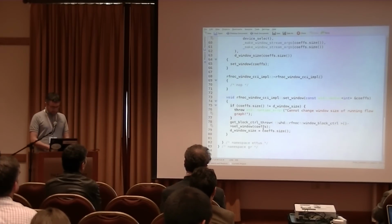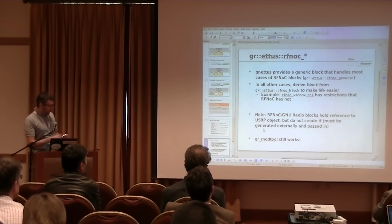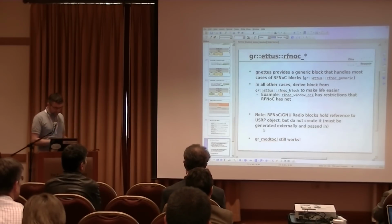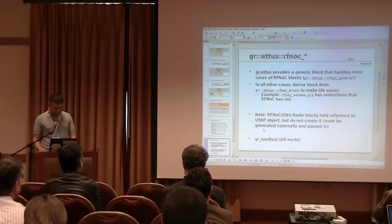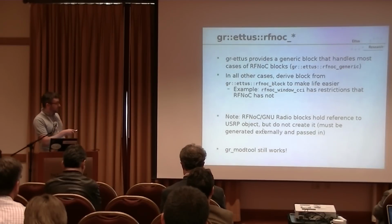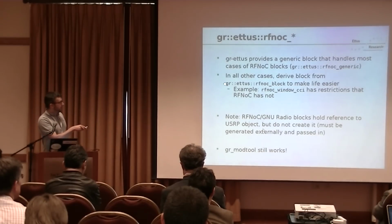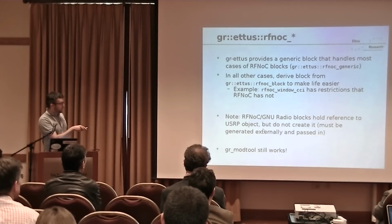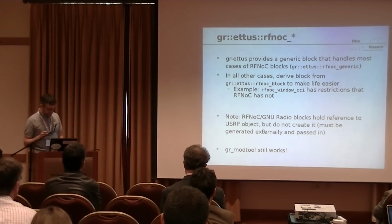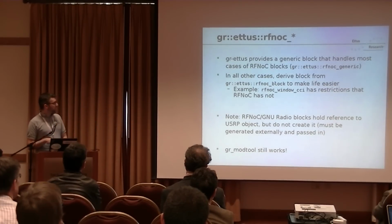So writing the C++ blocks with radio is pretty simple, and gmodule still applies. You just need to change some minor things. One thing I didn't go into details on, but you should keep in mind if you have to write your own blocks, is that they will derive from RFNoC block instead of GR block. And if you don't know what that means, it doesn't matter. You probably don't need to.